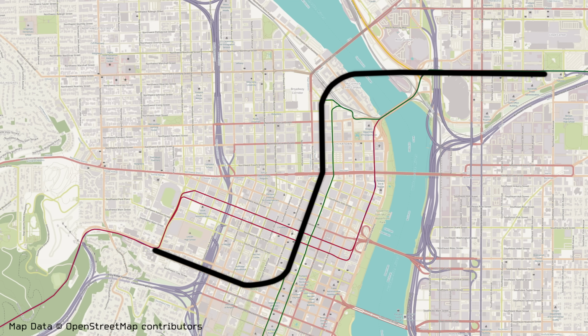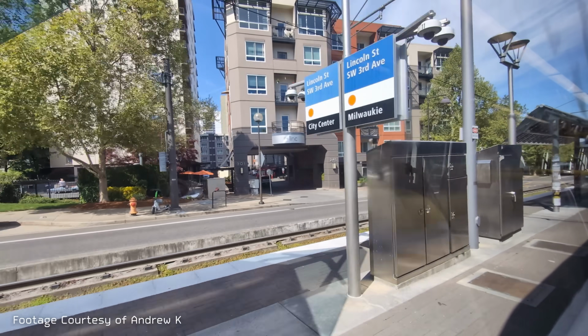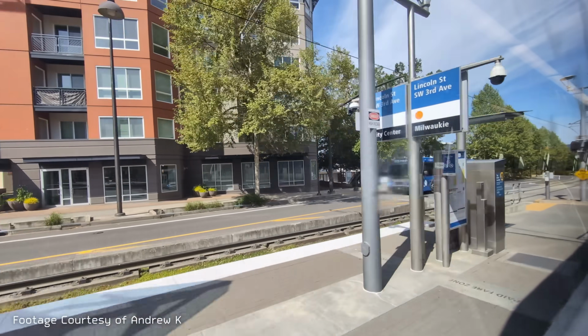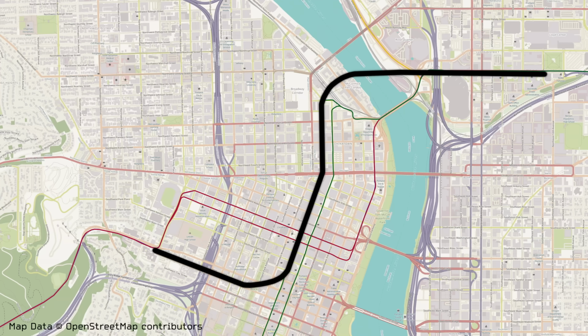It would go from Goose Hollow to the Lloyd Center with intermediate stops at Pioneer Square, Union Station, and Portland State University, as well as Rose Quarter Transit Center. So why the tunnel? Well, for one, a downtown tunnel would immediately cut travel time across the city center in half. So suddenly trips across downtown on transit become super practical. Used to Ubering from Portland State University to Union Station? It's cheaper and faster to get on the new Portland subway, and tourists could jump around downtown all day using Portland's supremely reasonable capped fare system.